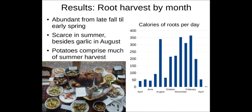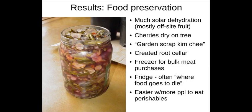Root harvest by month, mostly in the winter time. We have the big spike in August because of the garlic harvest. And potatoes are another big part of the summer harvest. So we're expanding that because it fills the needed niche in the summertime as an easy to digest, easy to grow root crop. There's the garden scrap kimchi.